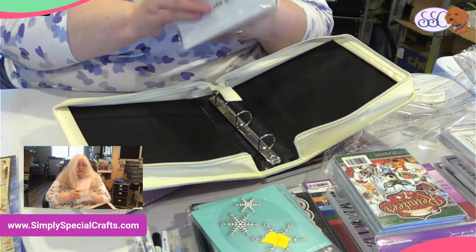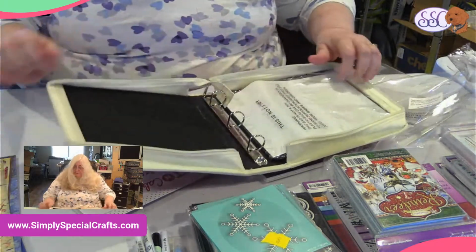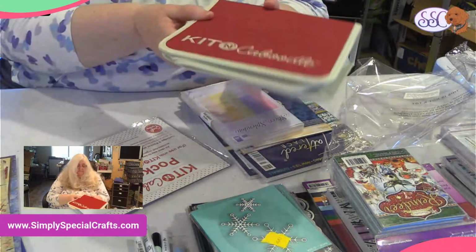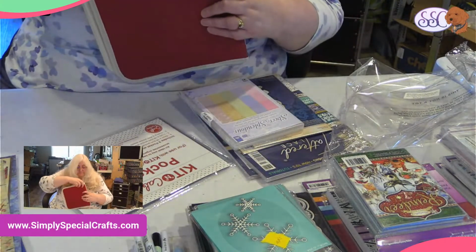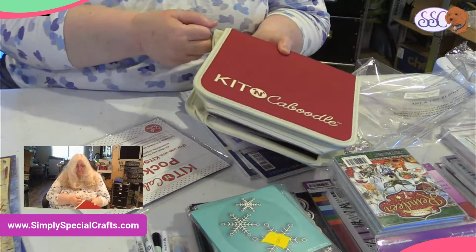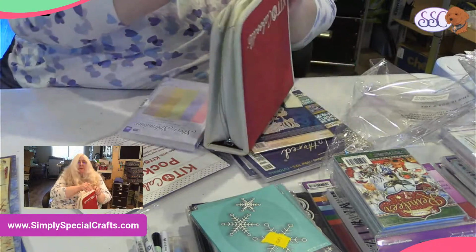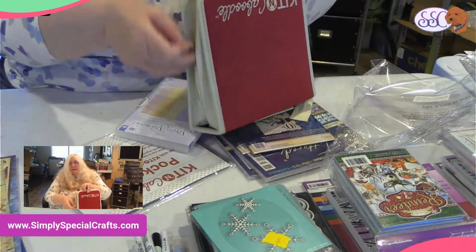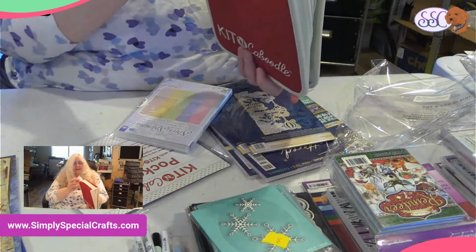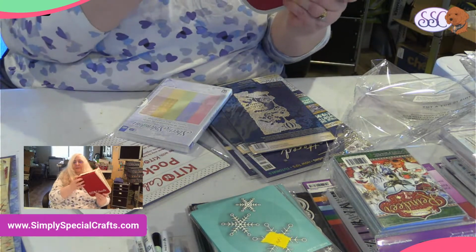and then I have extra inserts available for that. Kit and Caboodle is a division of Tattered Lace, in case you didn't know that. Yes, one more Tattered Lace coming. Yes, there is.